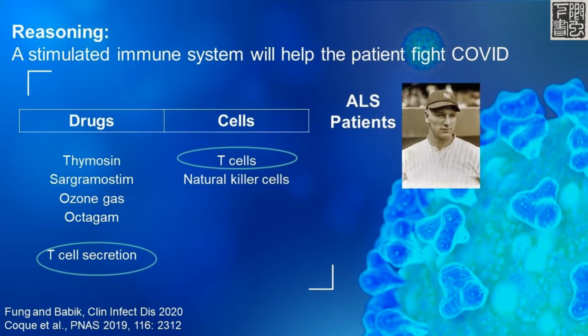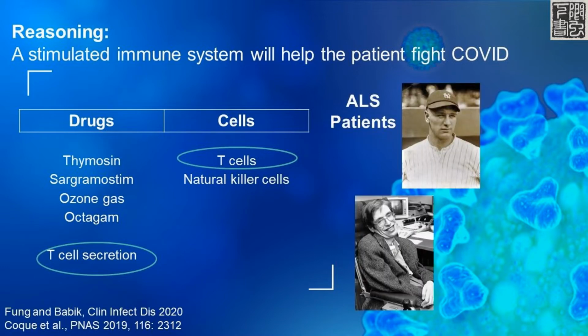ALS, also known as Lou Gehrig's disease, has Stephen Hawking as one of its most famous patients. One study shows that ALS patients whose immune system is compromised survive longer if they are given T cells.